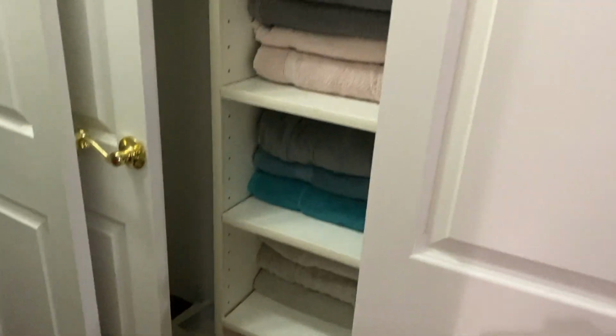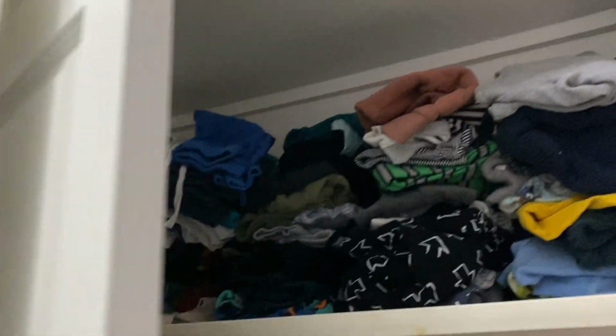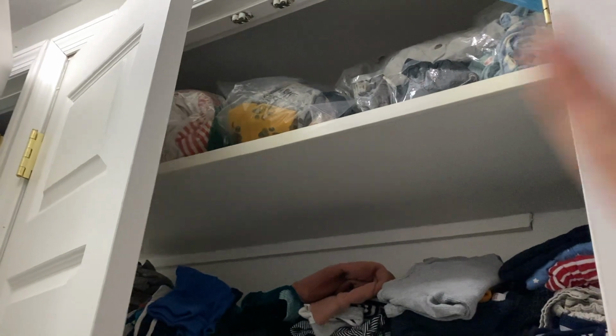So this is what progress we made so far. Towels are done. That's organized. Iron and steamer up there. I still have to do that, but the whole top section is now organized. All the bags are as they need to be, and they're all labeled.